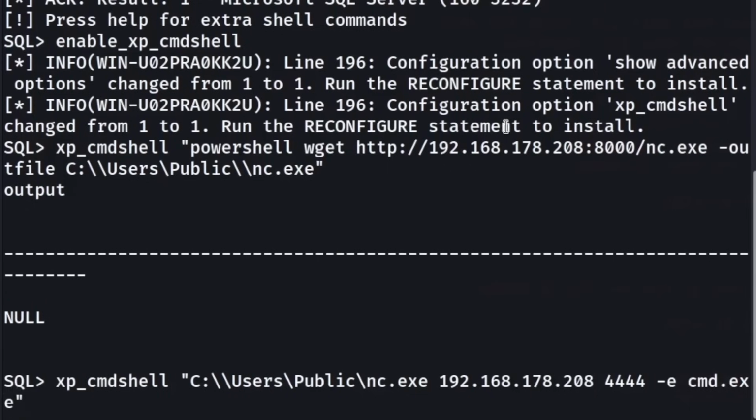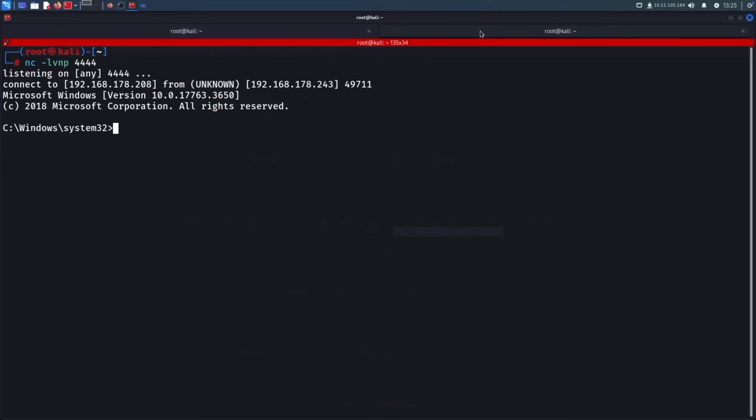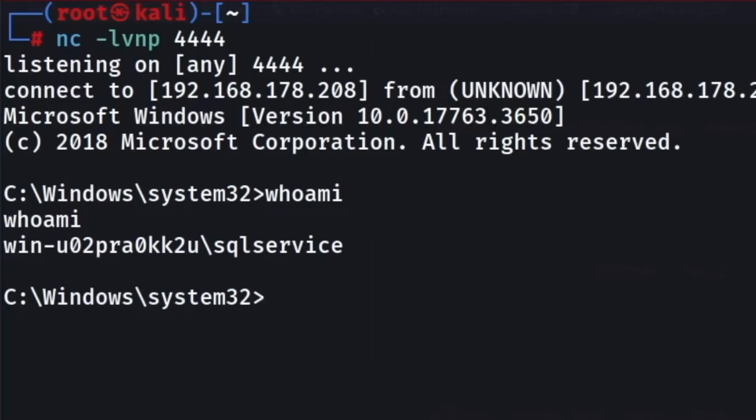Here we're simply calling xp_cmdshell again and accessing the nc.exe binary that we just installed, telling it to connect to our Kali machine on port 4444 and to route all input to cmd.exe so our commands get executed. Now if we press enter and go back to our new tab, you'll see that we actually got a shell on the Kali listener. We now have a reverse shell to the target server. We can run commands like whoami in a fully interactive shell.